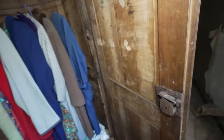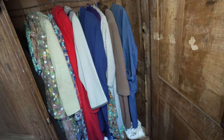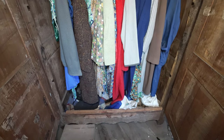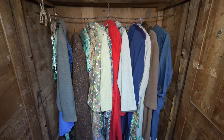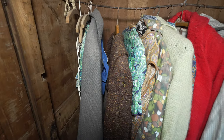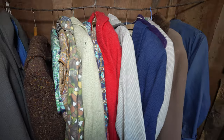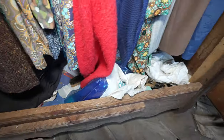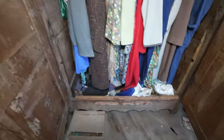Big armoire. There's so many of these armoires in these places. Look at this one. Still got all of the jackets. Looks like coats. Looks like a vest in there. That is cool that they're all still in here. There's even like a brush down there and a handbag. Wow, that's cool.